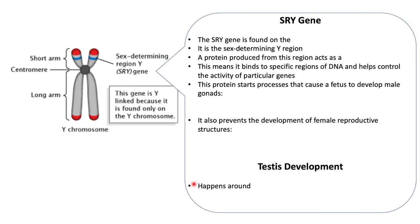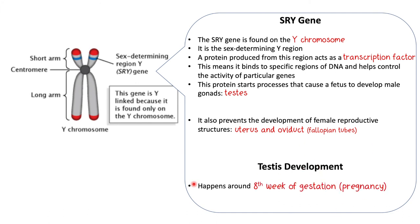Now, just as an aside, we touched on this a little bit, but on the Y chromosome, there is a sex-determining region, okay, and this is where sex is determined. So that's why the Y chromosome determines whether you're going to be a boy or not. And what happens is a protein is produced from it that acts as a transcription factor, which basically means it binds to specific parts of DNA and helps control the activity of those genes. This protein causes a fetus to get male gonads, okay, testes. It also, though, prevents the development of the female structures, such as the uterus and the oviducts, or fallopian tubes. And all this, this testes development, happens around about 8 weeks of gestation. So this testosterone kicks all this off.